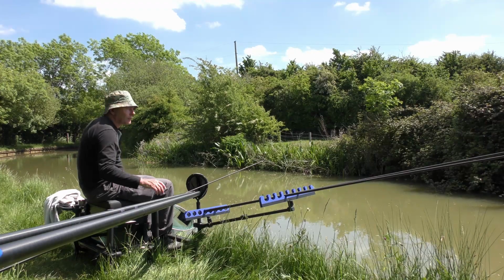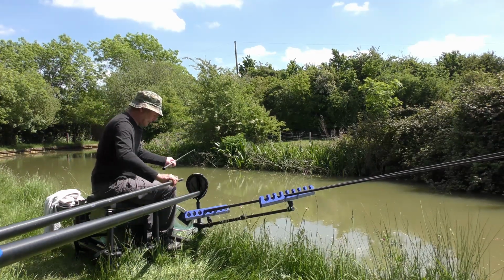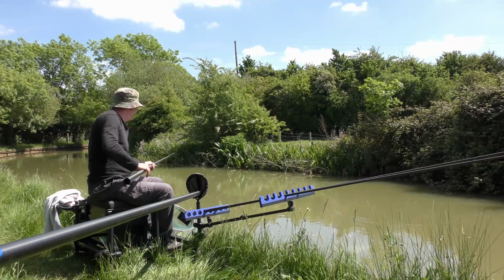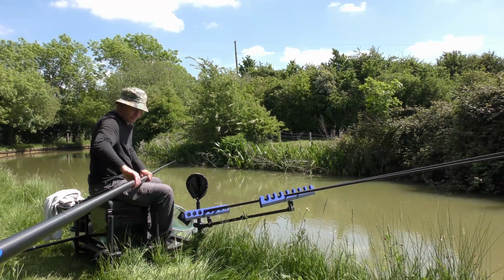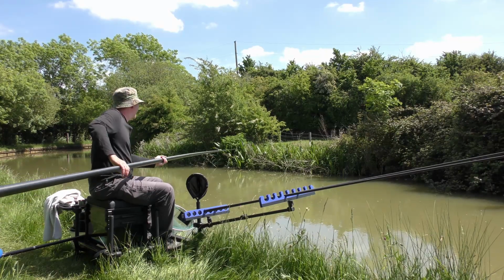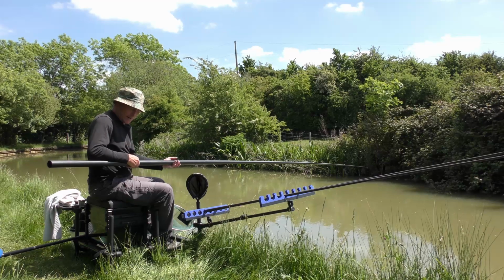Just keep pinging a few casters over where I've put that ground bait as well. Ow, ow, ow, ow, ow.